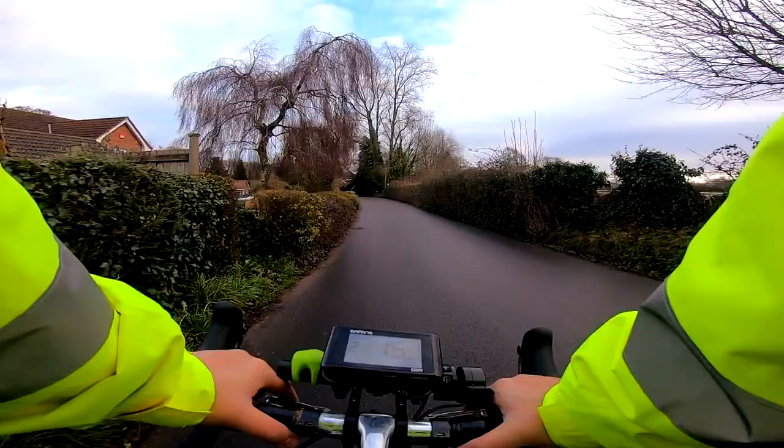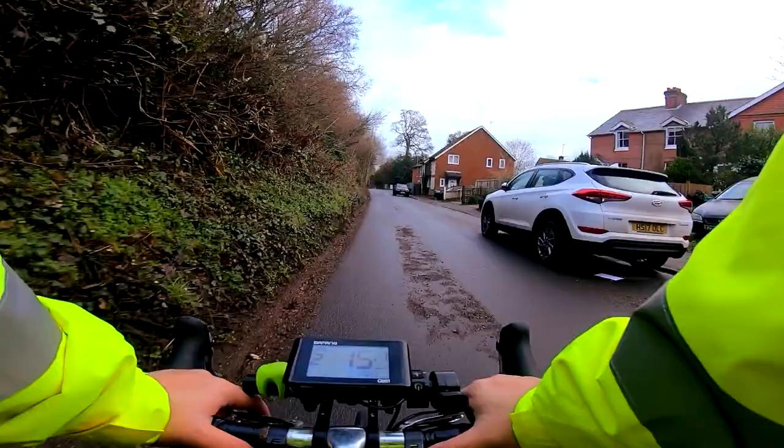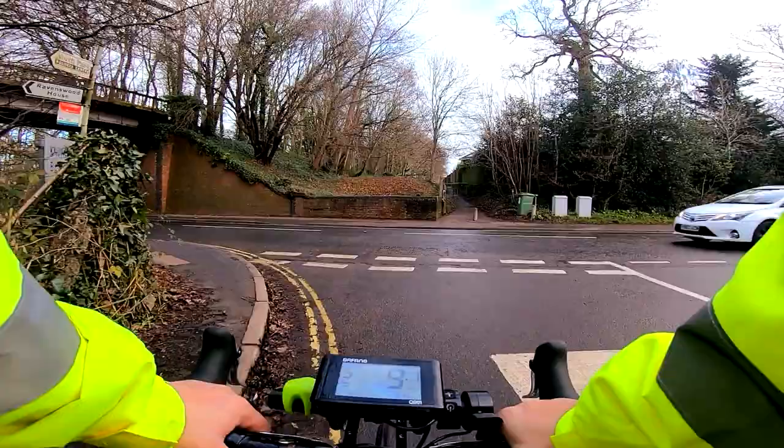Nice smooth road, this one. No potholes, so it's like freshly laid tarmac almost. Right, now what? Is the trail signposted? Ah! 224 Cycle Network. That's it.